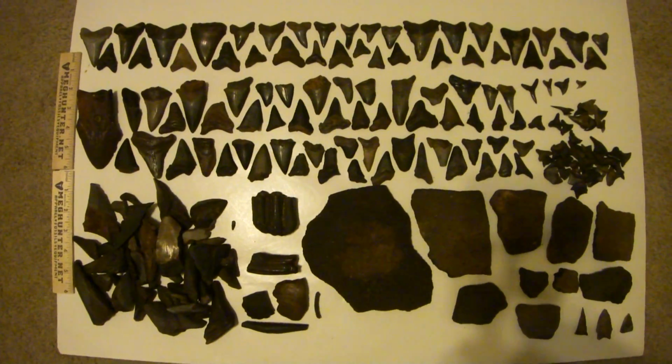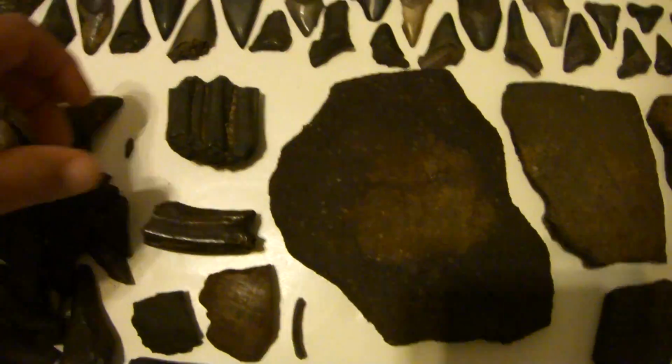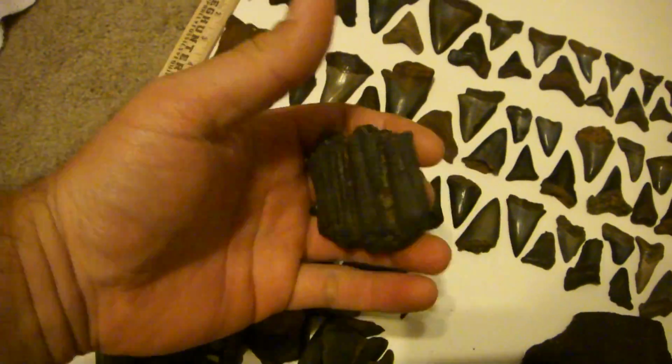Here are my finds from this dive. Let's start down here because this is pretty interesting stuff. I believe this is a buffalo tooth.